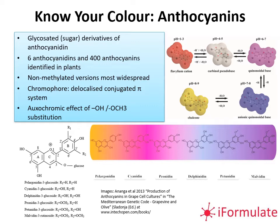The other thing that can affect the shade of anthocyanins very distinctly, and this is an important property, is that of pH. So you can see on the upper right hand side the effects of pH in changing the species present in an anthocyanin, and therefore changing the colour.